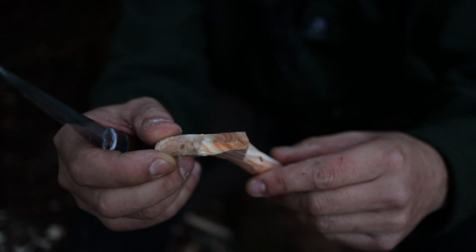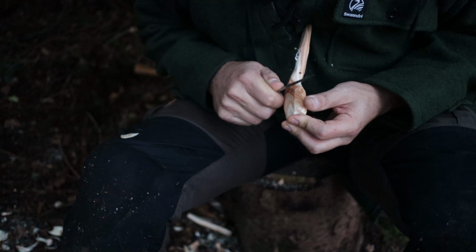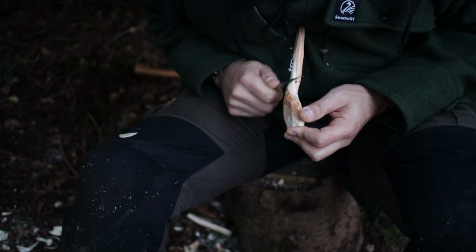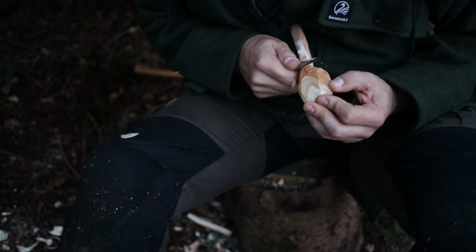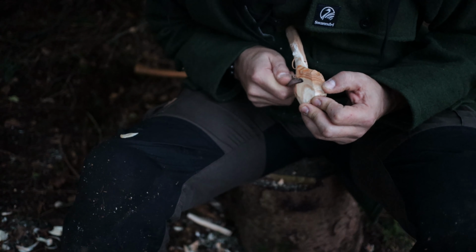It's just a matter of working with it. Keep going, work out what you've got. If you take the weight out of it, it makes your life a lot easier. So I am cutting towards me here, but I've got the knife pointing away from me, and I'm also slicing through it, so I'm sliding the blade like this as I do it, and then I've got my arm locked in, so if I slip I just hit myself rather than going anywhere.